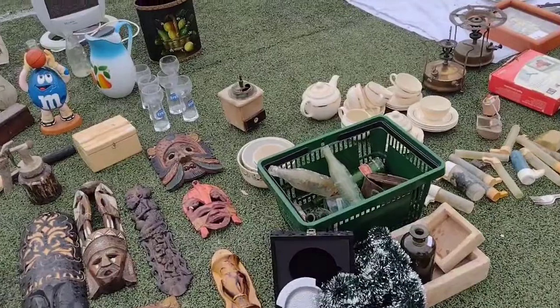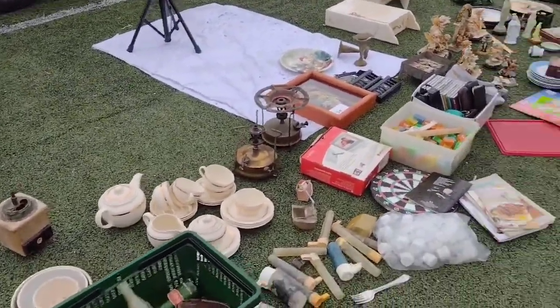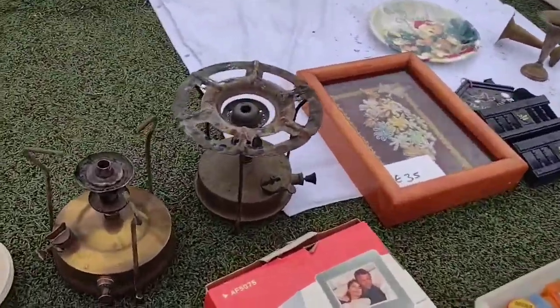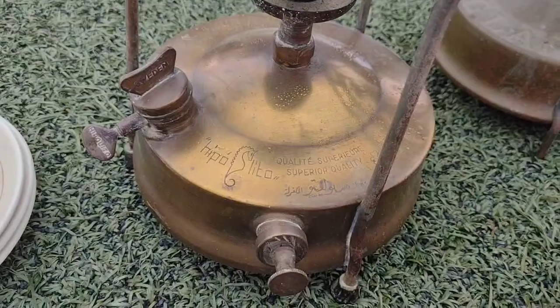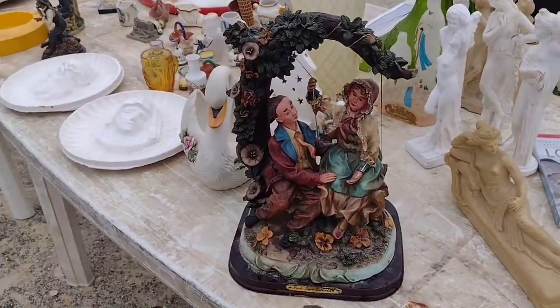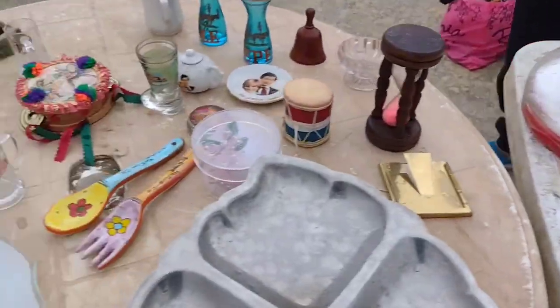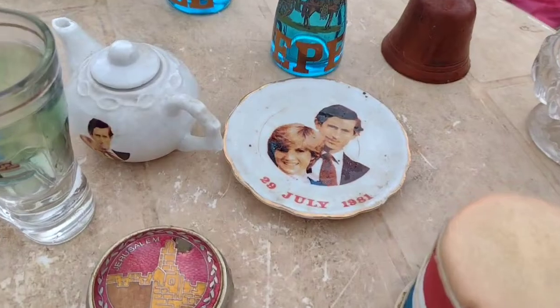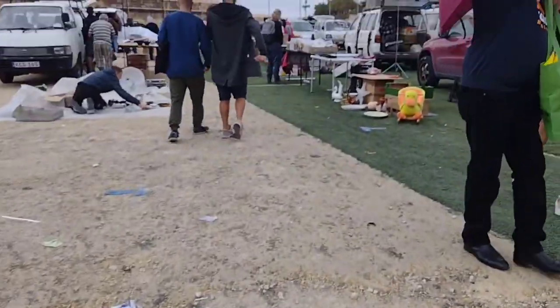Old bottles. Brilliant. Portuguese made ones. There you go. No, classic. Charles and Diana tea set.